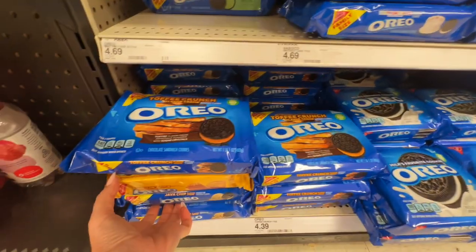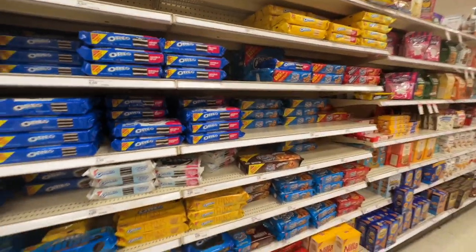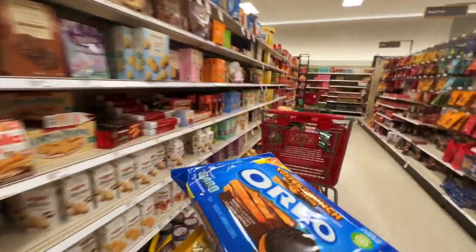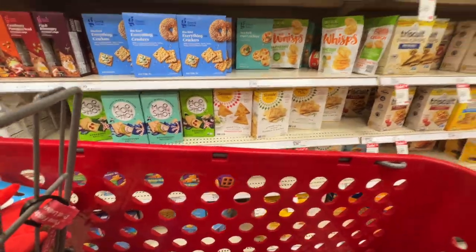But these are huge packets to bring home. I wonder if they've got smaller packets like we have in Australia. Because it's going to be a kilo. Yeah, a kilo and a half. It's a bit too much. I'll just put it here and then think about it.